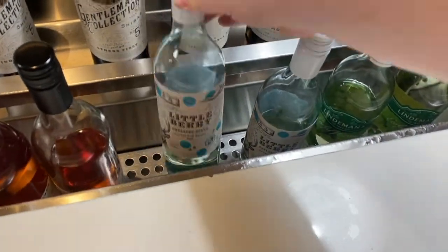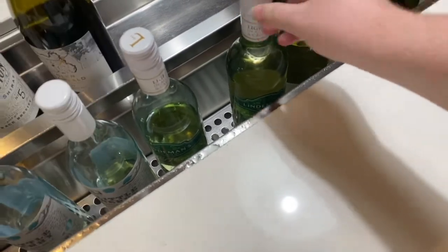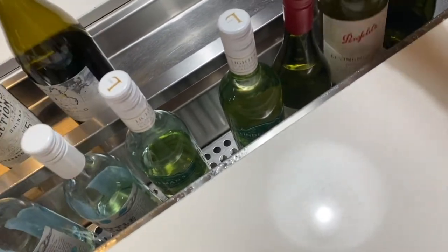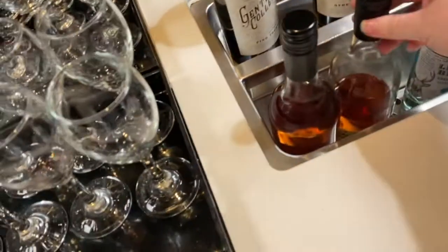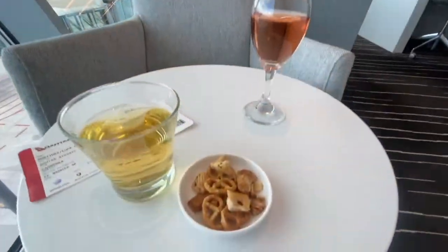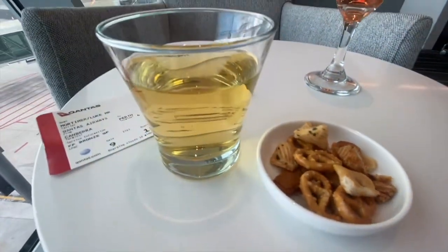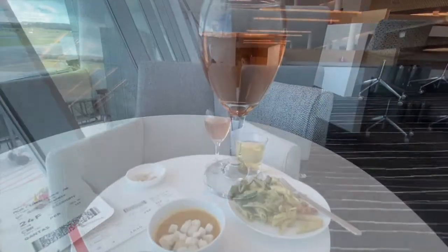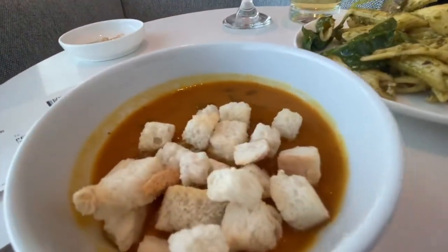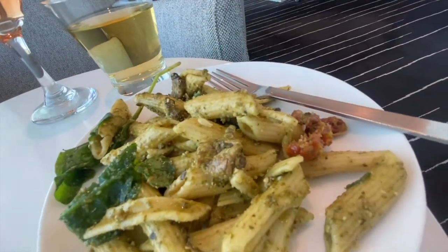The wine list today consists of a Sauvignon Blanc, a Pinot Grigio, a Chardonnay, a Rosé, and a Shiraz. As my stomach was basically empty, other than a small nut bar I had earlier, I decided to have a 4-course meal to fill me up. Firstly, I started with apple juice and a small plate of pretzels, crackers, and other unidentified foodstuffs. Next, I opted for the soup, which was carrot and coconut, and came with croutons.